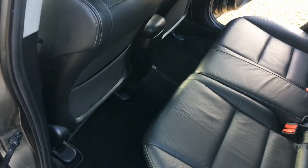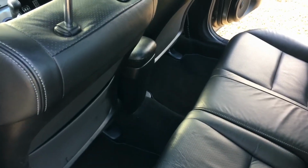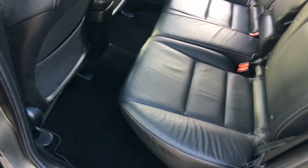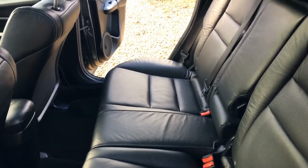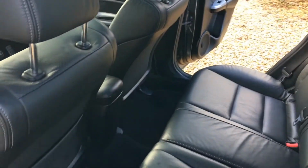So with the seats down now, Civics are great cars. Unfortunately, they are or tend to be used for their purpose, which means kids in the back. This one doesn't look like it's had anyone sat in the back at all, hardly, because it's in absolutely fantastic condition, as is the leather work. So they do tend to get used quite heavily, but this one hasn't at all.